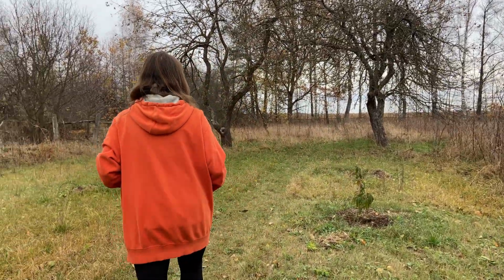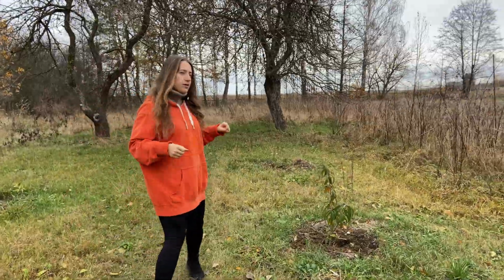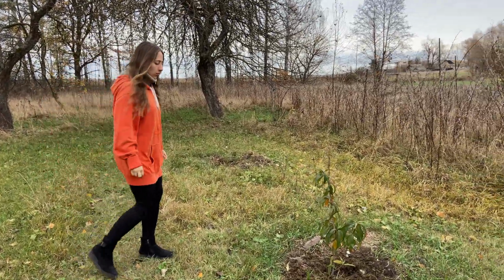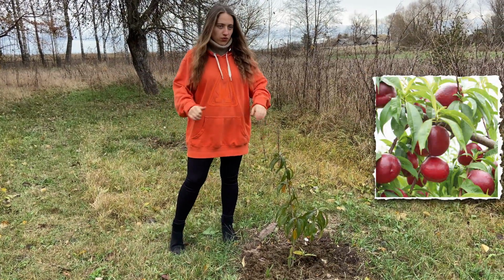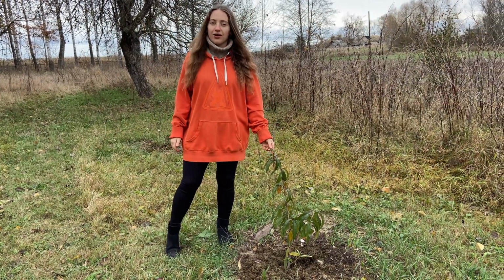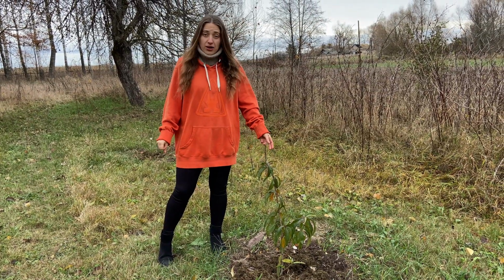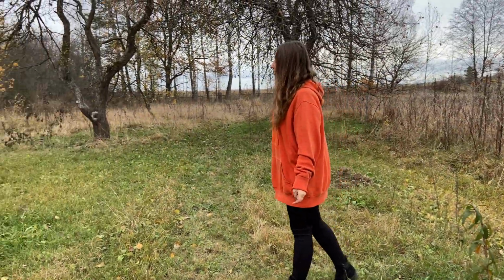And here we still have other trees growing, but this part somehow is more problematic than that one. So here we have the nectarine. I think that is, out of all of them, the only one having the leaves, apart from that apple tree. And honestly speaking, I'm surprised, because the nectarine is a very exotic fruit for our region.